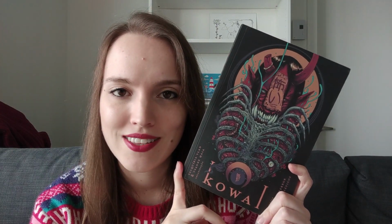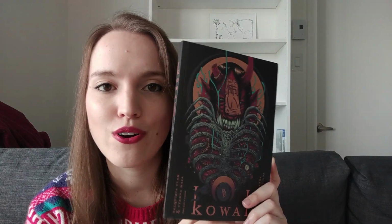Then we have Kowai, which you probably saw in my April TBR. I'm planning on reading this month. I have read only the first short story. It's a book of horror short stories. So this is also a Brazilian book.